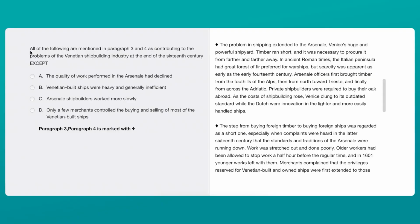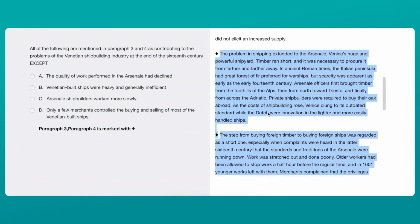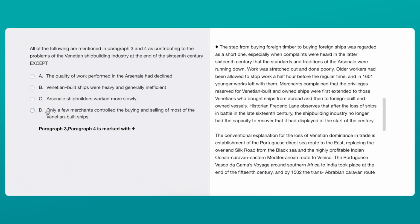For example, let's look at this negative factual information question. It refers to 2 paragraphs, which means you always have to find some information in one paragraph and some in the other. I also see that one of the answer choices contains the word only, which makes me think that's probably the right answer. Remember, for this type of question, you should find the answer that's not mentioned. But let's test this theory.